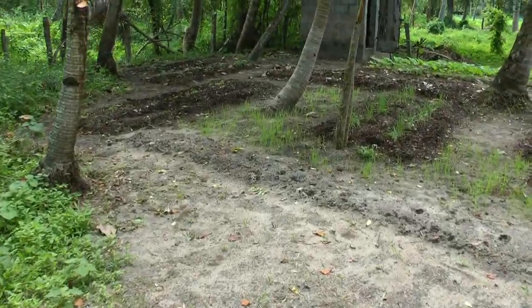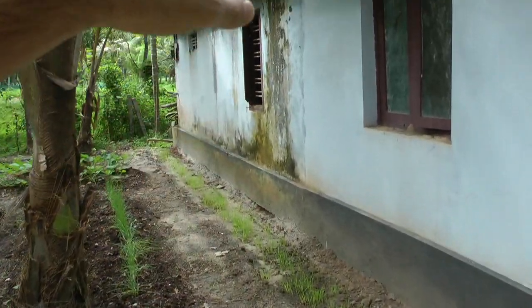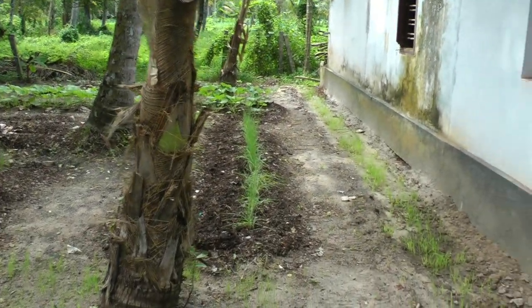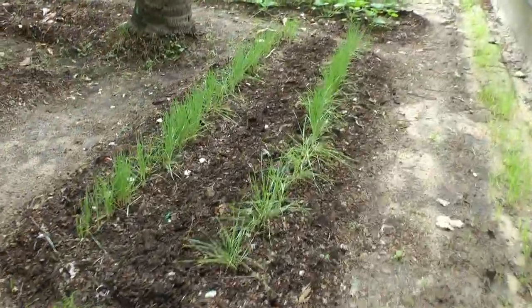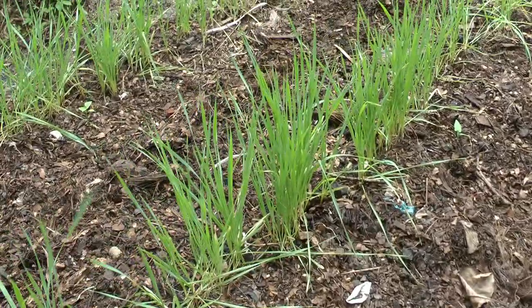Now let's take you over. I have some more rice planted here around this area, as you can see, next to the house where the drip line is. Just thought I'd try that out. Now this is the Tamil Nadu wheat. As you can see, it's growing nicely. I put in some beans from Madeira in the middle here. So it's come up really, really well.